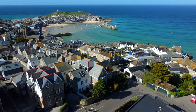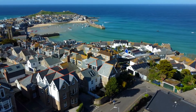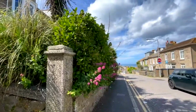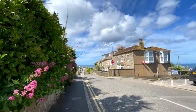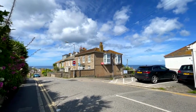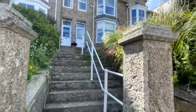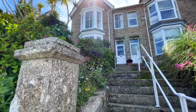It's got the better views of all of St Ives. You're about a 2 minute walk, if I look down the street there, to the top of Tregenna Hill, effectively right down into the town. That little road that you see to my right takes you down pretty much to just opposite Porthminster Beach. So it's central to most things in St Ives.